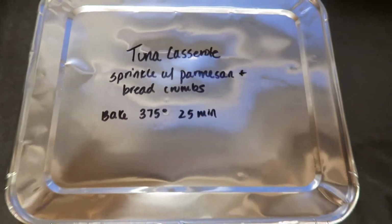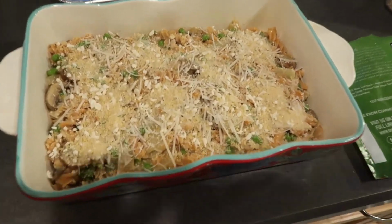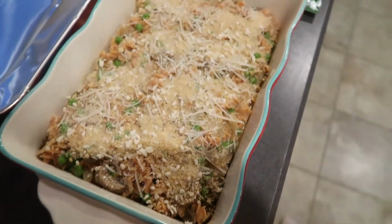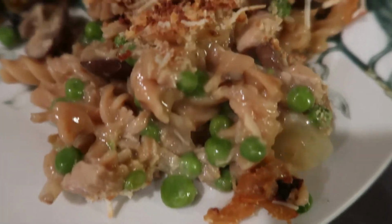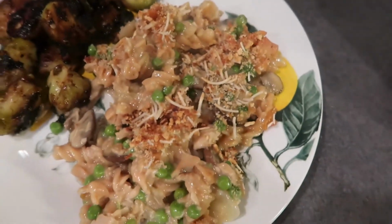But this just bakes at 375 for 25 minutes, and it is so creamy and delicious. Definitely a lightened up version of the classic recipe from years ago. And here's a close-up of it right before we are about to devour.